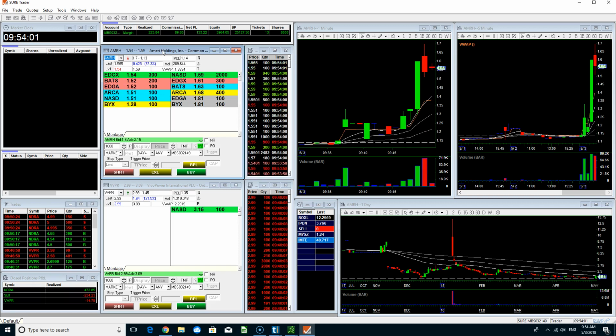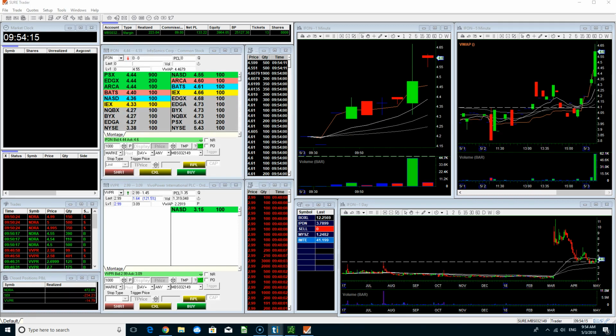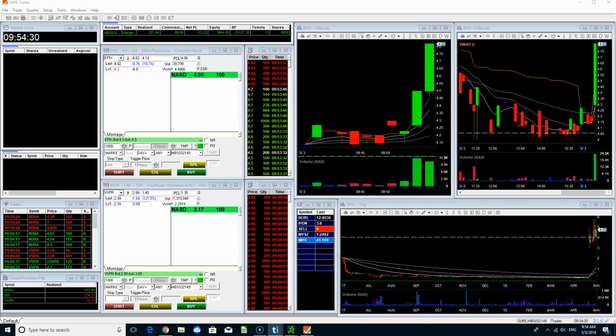IFON, not a very nice daily chart. Don't like that daily chart that much. So it's running into resistance. STAA, the price is too high, 40 million share float. I think I would leave that one alone for right now. I don't think it's going to get the parabolic move that we're seeing in some of these other ones. IFON, for me to be interested, would need to be up a bit more.